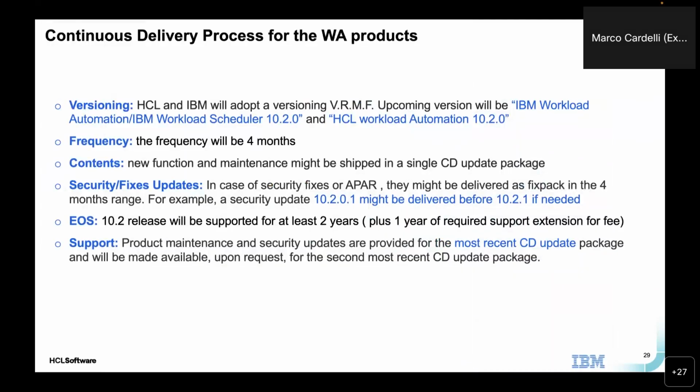A few words on continuous delivery. We have always been using four-digit versioning. What changes is that currently we never use the third digit, it's always zero. So on 10.1, we have 10.1.0.1, 10.1.0.2, 10.1.0.3. We change the fourth digit when we have fix packs. Now for new releases, we will change the third digit in continuous delivery, when we don't have a really new release, but we are in continuous delivery on 10.2.